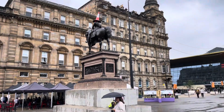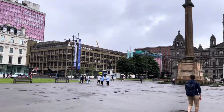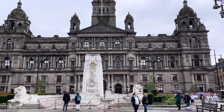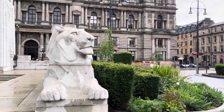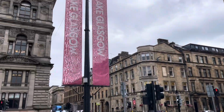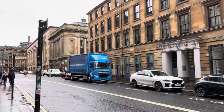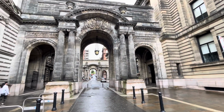Glasgow has amazing architecture. A closer view of the City Chambers in George Square. And this is Cochrane Street here in Glasgow. John Street over there, and John Street goes right along there too.